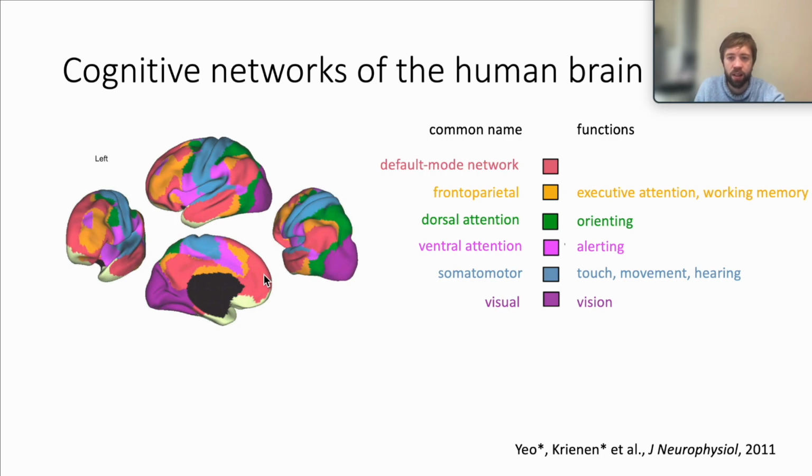Then in this red colour, we have the default mode network, and this is responsible for things like episodic memory, recall, imagination, etc. Lots of functions where our attention is not focused on something in the immediate sensory environment, but actually on some thoughts coming from our brain or our mind.